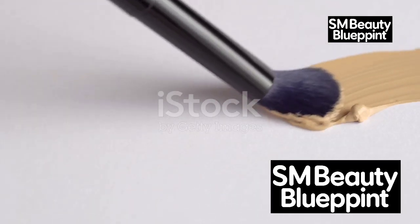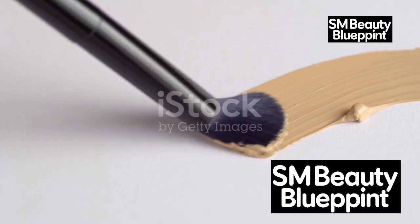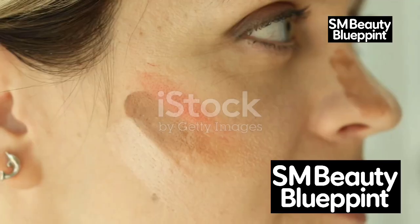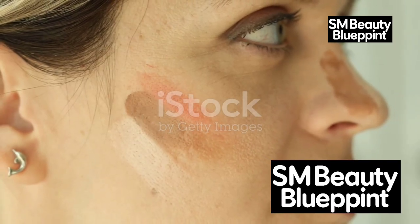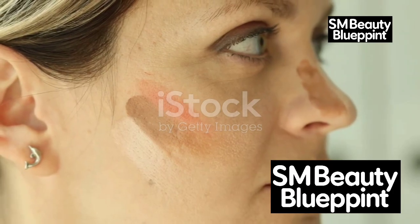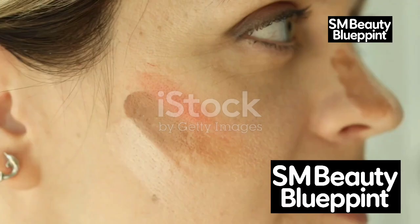Foundation isn't about covering up who you are, but about letting your unique beauty shine through. When you find the right formula and tone, your skin looks healthy, radiant, and effortlessly beautiful. When your foundation matches, it disappears, creating a smooth canvas for the rest of your makeup. It evens out your complexion, minimizes imperfections, and gives you a boost of confidence that lasts all day.